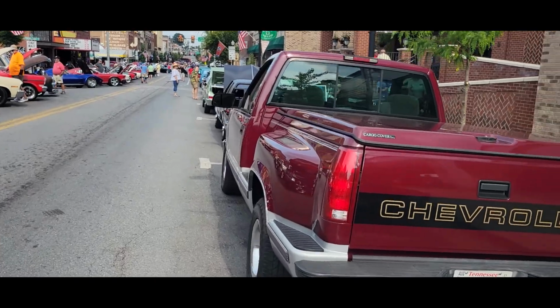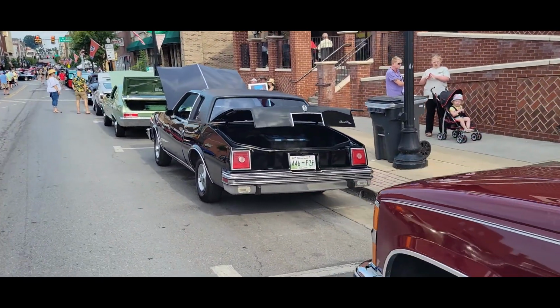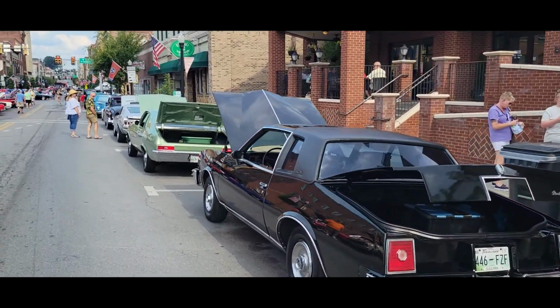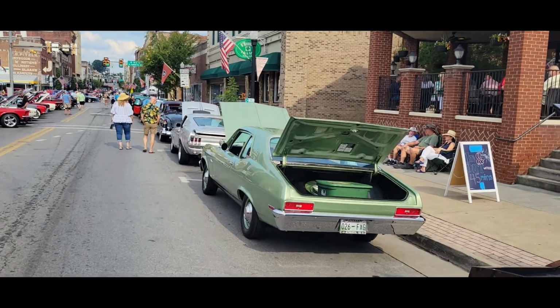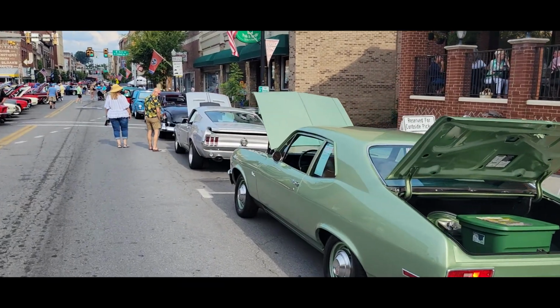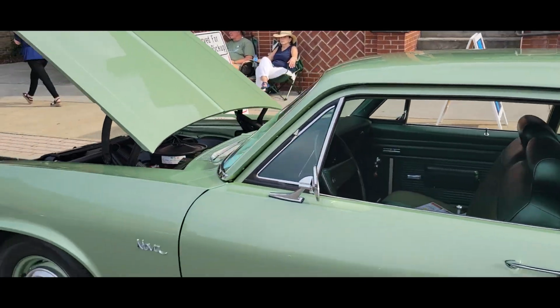So far, which ones do you guys like? Leave down in the comments the ones you think have been some of the slickest cars so far, man. There's a lot of them. It's hard to choose. It's hard to have just one favorite when you come to these shows like this, man. There's just so many of them. It's hard to have just one, you know.